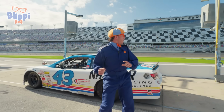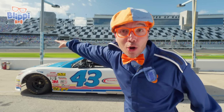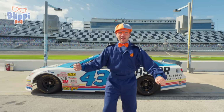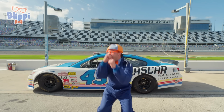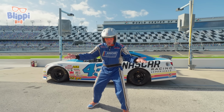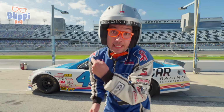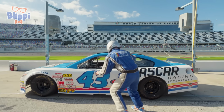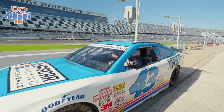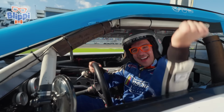Whoa! I can't wait to drive like all those cars on the track! But first things first, safety first. Here we go! Check it out! I'm in a fire suit and a racing helmet! Now it's time to drive! Oh, and remember, we need to climb in because there aren't any doors. Now it's time to get this race car on the track!